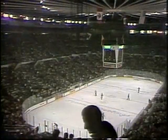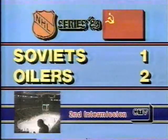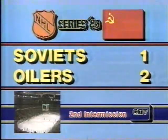Gretzky giving the Oilers a 2-0 lead at 10:24, and then Sergei Kapustin on that lightning-like breakaway over the blue line at 14 minutes, beating Moog, and it's a 2-1 hockey game after 40 minutes of international action here at the Northlands Coliseum. This is the NHL Soviet Series 83.